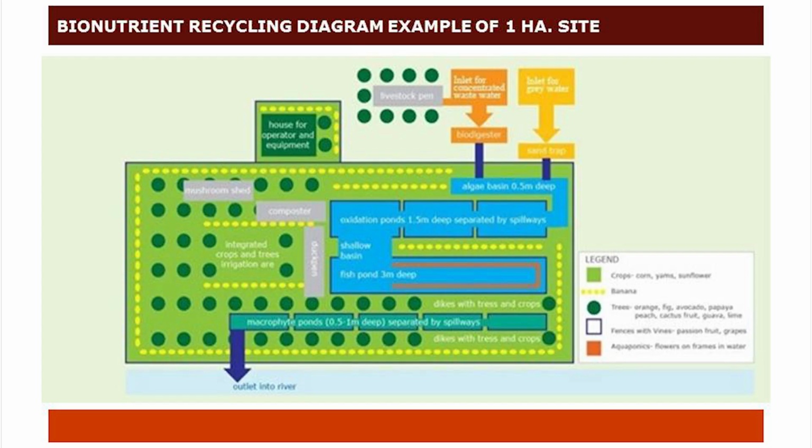They're 3.5 meters deep, and I'll come back to that a little later, because that was one of the things that we learned in China. This is very unusual because in normal aquaculture, the fish ponds are about 1.5 meters to 2 meters deep. These fish ponds do not need artificial aeration or artificial feed.